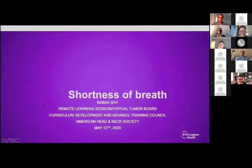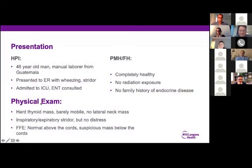So the next one is a case at Bellevue. It's a 46-year-old man, manual laborer from Guatemala originally. He presented to the ER with wheezing and stridor, was admitted to ICU, and then we were consulted. Before that, he was completely healthy, although I found out that he has been coming to the pulmonary clinic for the past few months complaining of shortness of breath, and he was being treated for asthma, and I'm not kidding. He didn't have any radiation exposure, no family history of endocrine disease.